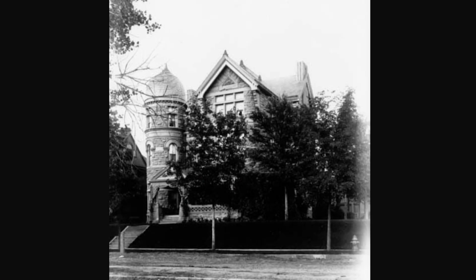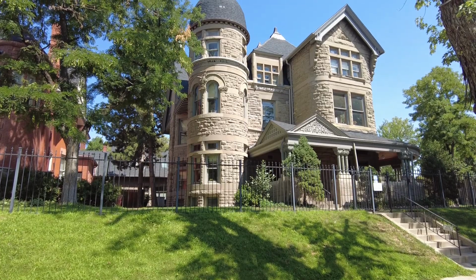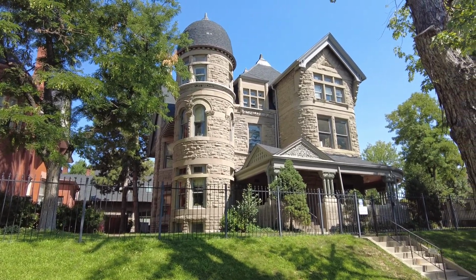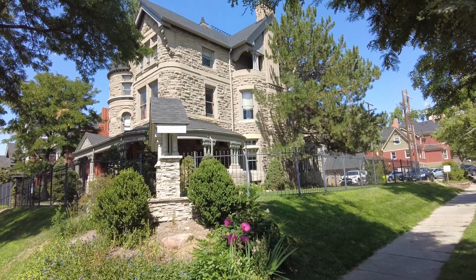Prominent architect William Lang and Marshall Pugh designed this rusticated stone mansion for real estate entrepreneur George W. Bailey in 1889. The Queen Anne-style home features a rounded corner tower and a wraparound porch with columns and a pediment echoed in a third-story balcony.